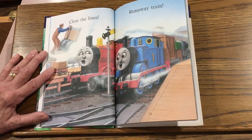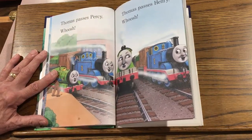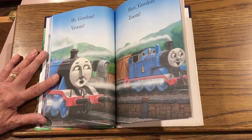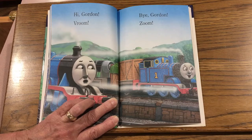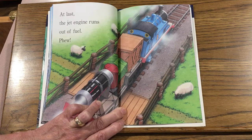Clear the lines. Runaway train. Thomas passes Percy. Whoosh. Thomas passes Henry. Whoosh. He must really be going fast. Hi, Gordon. Vroom. Bye, Gordon. Zoom. At last, the jet engine runs out of fuel. Whew.